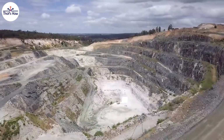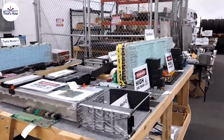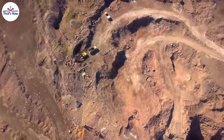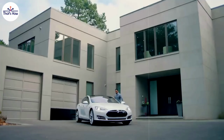The journey of a battery. From the depths of the earth to the assembly line of a state-of-the-art factory, the process of making an EV battery is one of the most complex manufacturing feats in the world. Each step, from mining raw materials to charging the first cell, is part of a larger mission to create cleaner, more efficient transportation for our future.